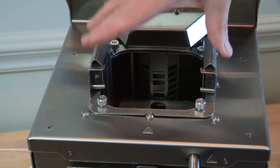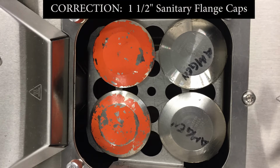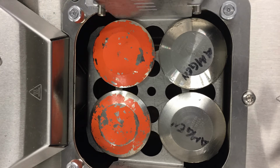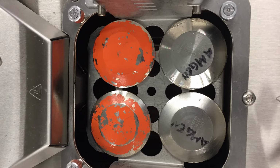So I'm going to show you a picture here which had 4 1¼ inch sanitary flange caps, and one of the applications Fluke is definitely targeting for this microbath is the biotech and pharmaceutical industry, temperature sensors that have sanitary flanges on them. And as you can see, you can fit 4 of them in the bath at once as opposed to having to do them one at a time in the old style microbath.